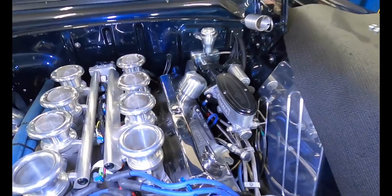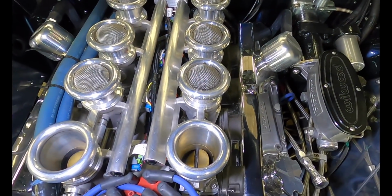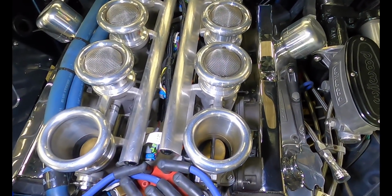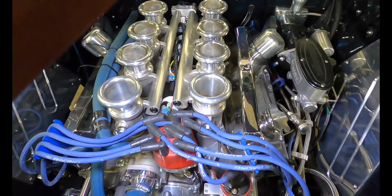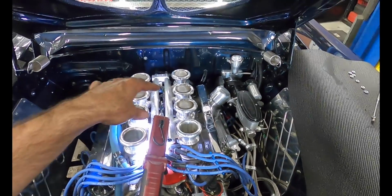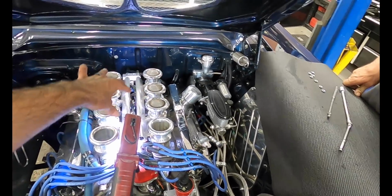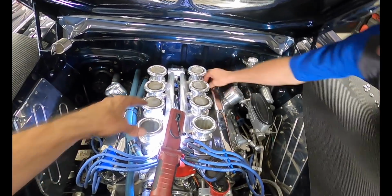All right, so this is how much throttle we got right now, and it's limiting us to 320 some odd horsepower. 300, that's it. So we're probably about 60% throttle. We tried to mess around with the linkage, and we're either getting part in the right direction, and then we started to get that side out of adjustment.